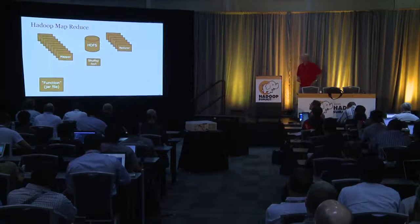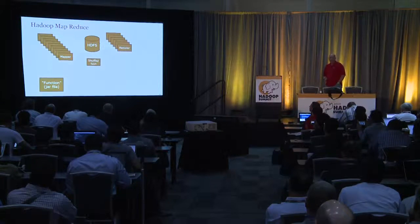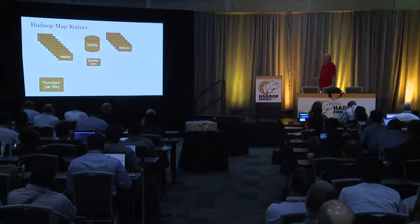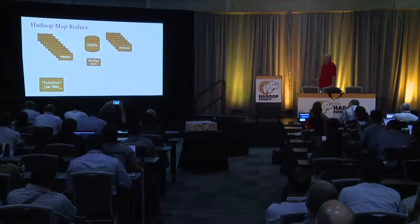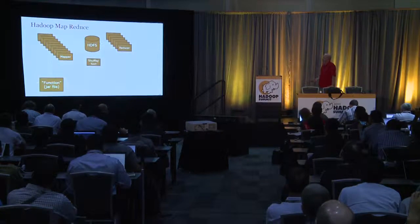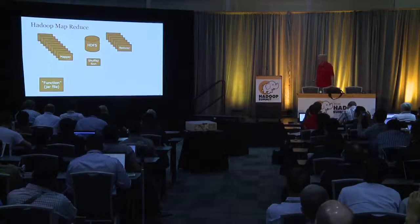So let's look at our friend MapReduce. Has anybody seen a picture like this before? Before lunch? Yeah. So we have mappers. We have reducers. We have our friend the shuffle. We have HDFS, our immutable data store. And we typically will pass a function to it. If you're a Hive program, you're really doing this under the covers. If you're writing Java MapReduce, you're packaging something up and sending it to the data.